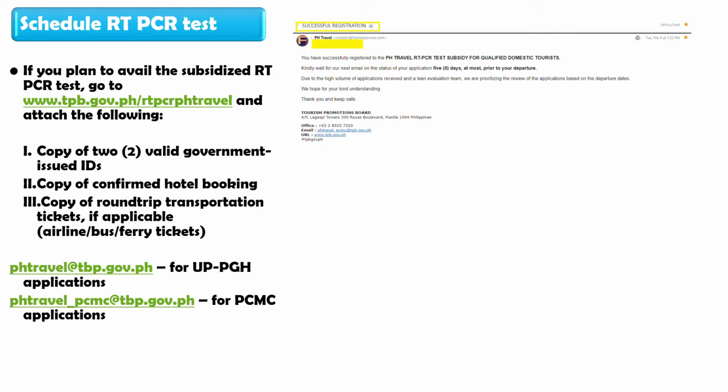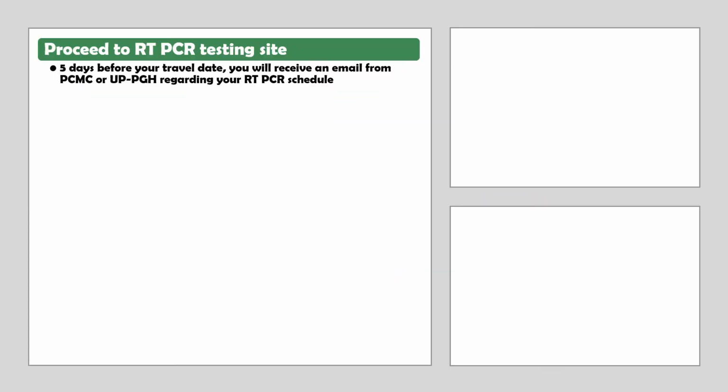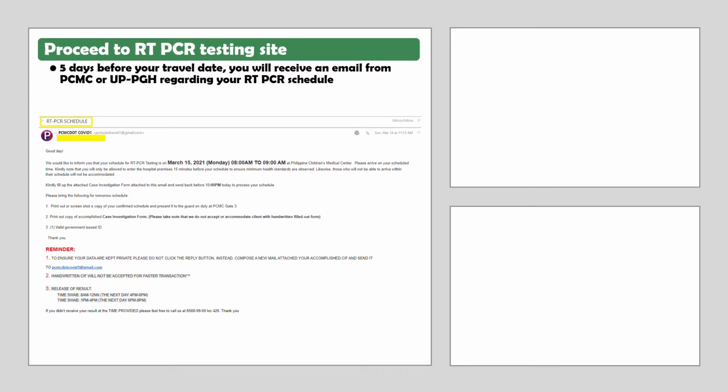Although our travel date is on March 17th, it is much better for you to submit the requirements ahead of time. A week after that, on the 18th of February, we received an approved registration. So meaning to say, there were no issues, all the documents were submitted correctly. So we have received the approved registration, informing us that our requirements will be forwarded to PCMC on the 14th of March for the scheduling of the actual RT-PCR test. And then on the 14th of March, we received an email from PCMC with the subject line of RT-PCR schedule, and we were scheduled to get tested on the 15th of March, Monday, between 8 and 9 in the morning.